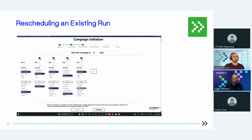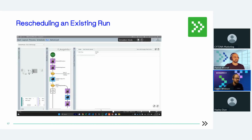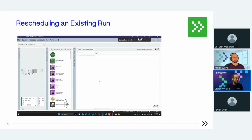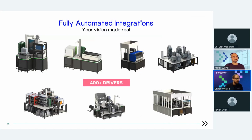So again, it's through the same interface. And CYTENA has made it really easy for the user to go back and make any changes once these campaigns have been set up. So any target plate information that needs to be captured would be done there. And again, this very powerful full control screen of all the parameters is presented to the user again to make any edits or changes that are necessary. And you'll see now on the calendar, these runs that were just edited are now starting on day 3 versus day 0. But yeah, just summing up the Biosero portion here.